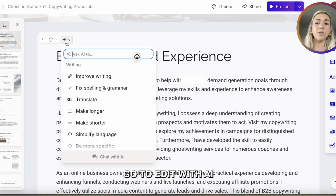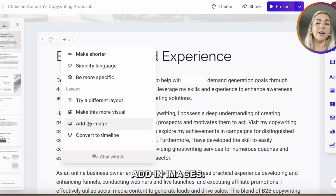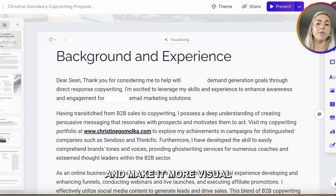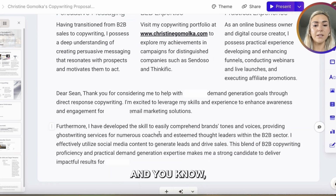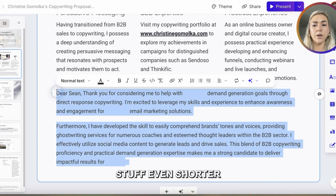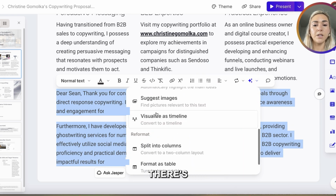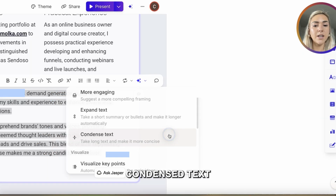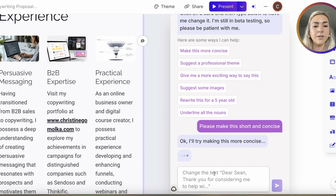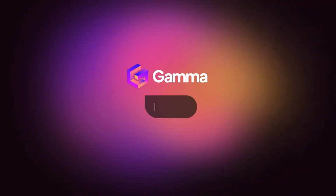You literally just go to edit with AI and you could prompt it. So they have ideas if you want to make it more visual, add in images. So let's try make it more visual and see what it comes up with. Yeah, so as you can see, it breaks up the text. And if I wanted to make this stuff even shorter, I could. If we go here, go to the AI prompt, make it more engaging. How about visualize key points? There's so many different options. Condensed text could be a really good one for this. As you can see, it condensed the text down, and having AI do it will save you a ton of time.